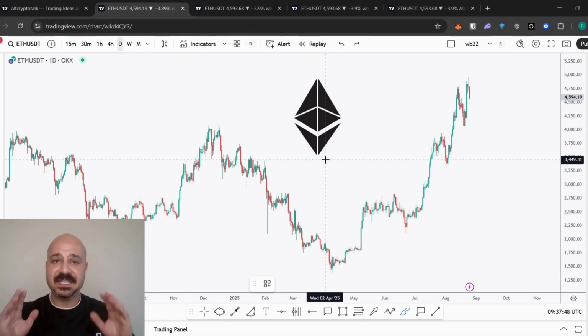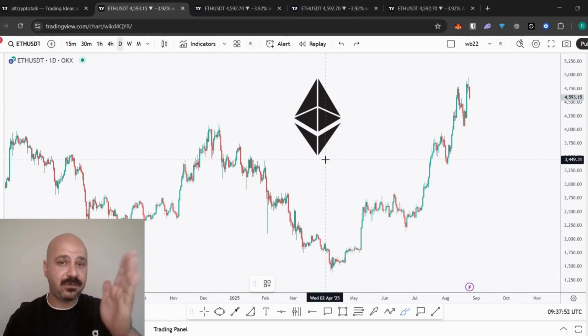ETH just tapped its previous all-time high, but the big question is, are we going straight up from here or a bearish correction is expected?